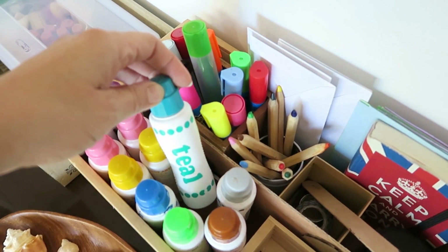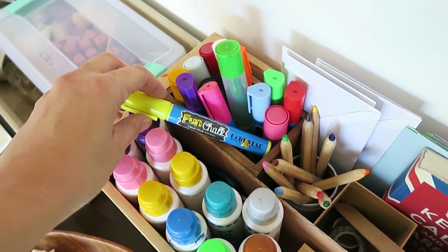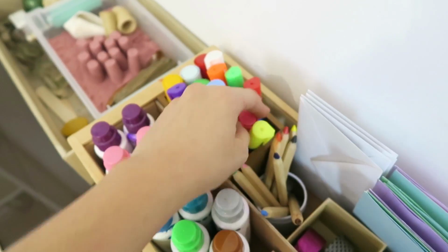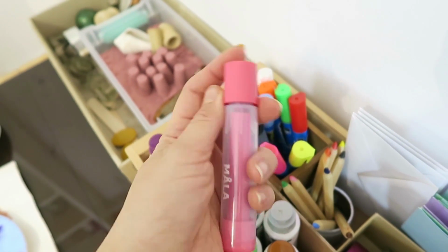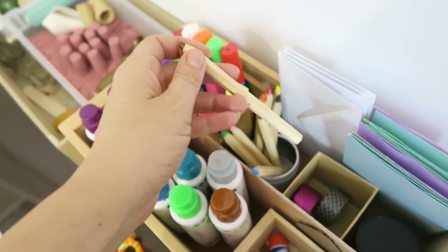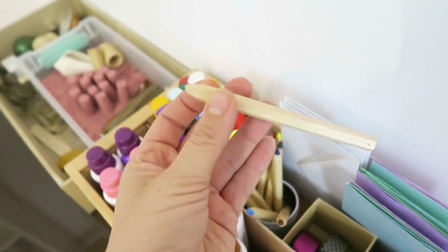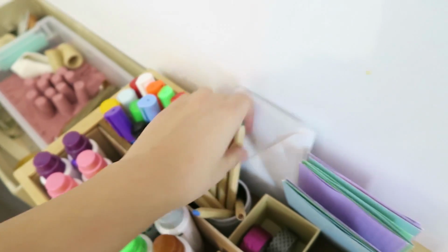A bunch of them. I did a review on these. Here are these really fun chalk markers. These are eco-friendly. They're awesome. She has these stamps from IKEA. You can get them there. They have a bunch of them. And then she has these colored pencils from IKEA. Aren't these really cute? I don't know. I just really like them. So she uses those all the time.